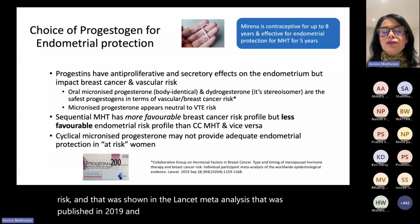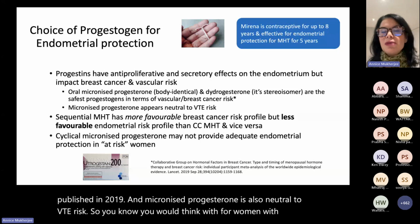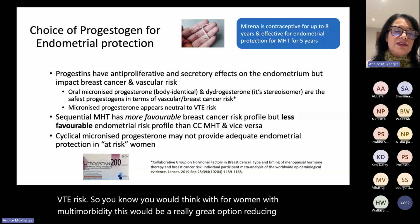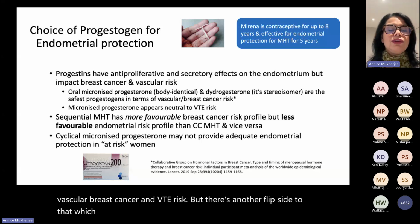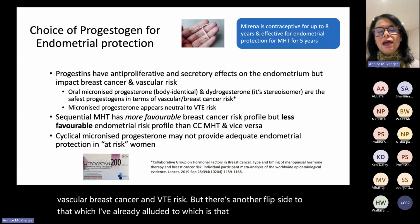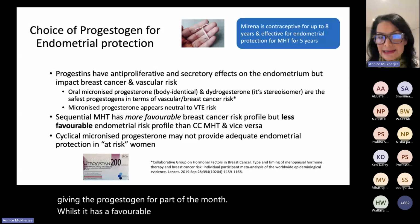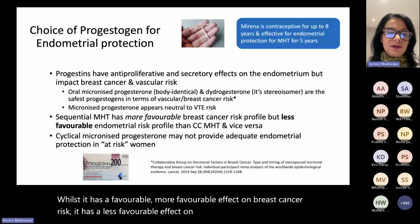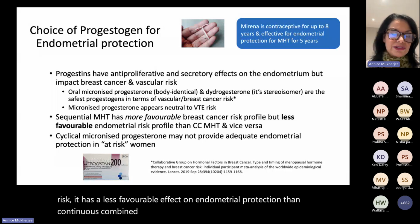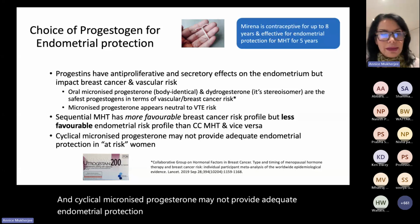And micronized progesterone is also neutral to VTE risk. So, you know, you would think for women with multimorbidity, this would be a really great option, reducing their vascular, breast cancer and VTE risk. But there's another flip side to that, which I've already alluded to, which is that sequential MHT, giving the progestogen for part of the month, whilst it has a more favourable effect on breast cancer risk, it has a less favourable effect on endometrial protection than continuous combined MHT and vice versa. And cyclical micronized progesterone may not provide adequate endometrial protection in some at-risk women.